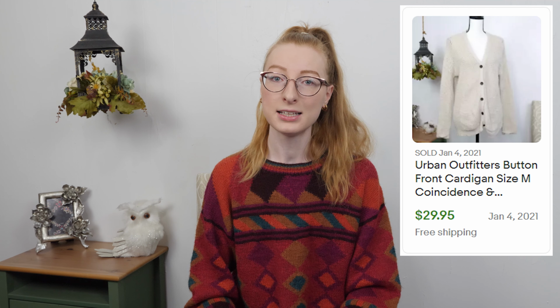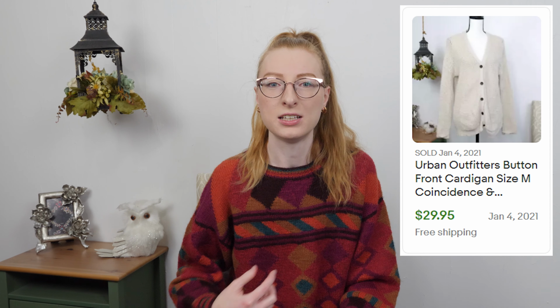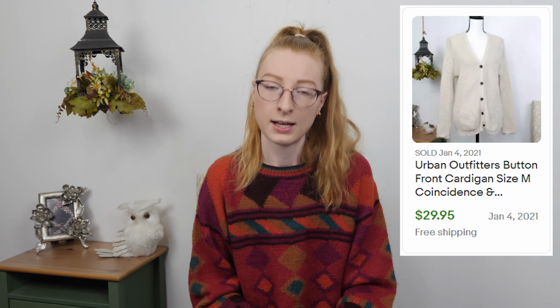This item did get quite a bit of attention, and it's because this type of cardigan style is in right now. The thick knit with buttons and pockets, just an oversized comfy sweater, cardigan sweater is definitely in. I did pay full price for this sweater at a Goodwill just because I figured it would go pretty quickly due to the style.